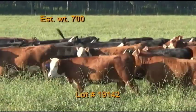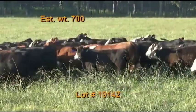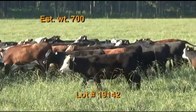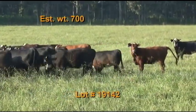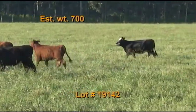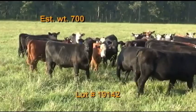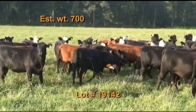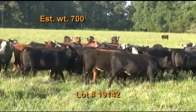Lot number 142 is the Donna Joe Curtis consignment from Athens, Alabama, Tennessee Beef Alliance. We have 33 heifers estimated to weigh 700 pounds. Grade 95% number ones, flesh of 5. There's 13 black, 8 black baldies, and 12 red baldies. These cattle were weaned back in July. They're home raised out of the good Angus and Polled Hereford bulls. They are replacement quality.